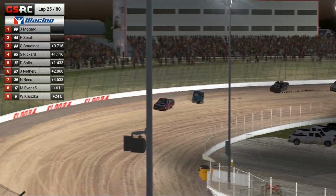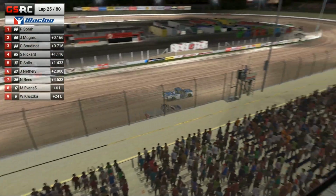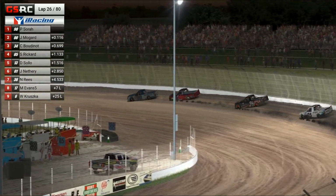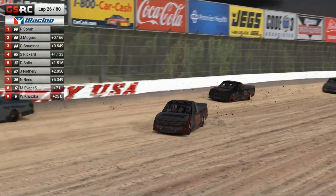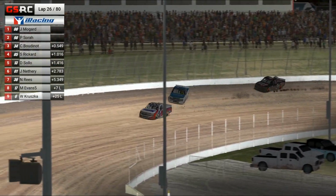Once again, trying to get it to stick right next to the outside wall. The dirt racing machine hits the fence. Back to the lead as Presley Sora in the Indy Autosport Ford. Near contact up towards the front. This is allowing the 34 to join the fight. 3 trucks now scrapping for the race lead. Top 4 separated by just 1 second as Mogart tries to dive.